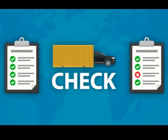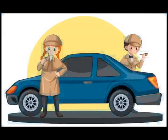Step 3. Time for the transporter to shine. They'll hunt down your vehicle on the auction ground and take it to the seaport. It's like being a car detective, but with cooler shades and a snazzy soundtrack.